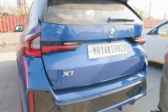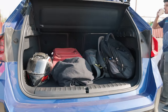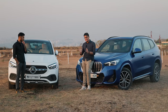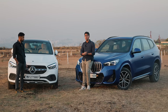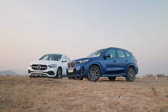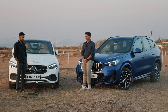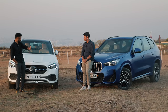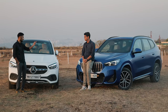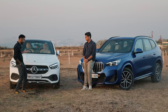The X1 has tons of space in the interior, definitely more space than the GLA. Of course, it's lacking a little bit in terms of the dynamic side of things, but if you're someone who's looking for a premium crossover SUV, I don't think dynamics is the first thing that you're looking at. And that's quite funny, because usually the verdict for a BMW is the performance is much better, but the practicality is on the lower priority scale. But for the first time, the roles are reversed.